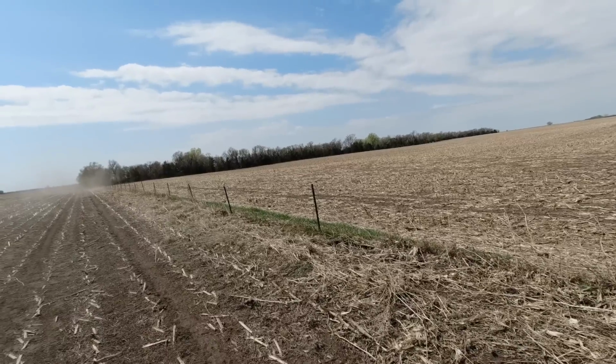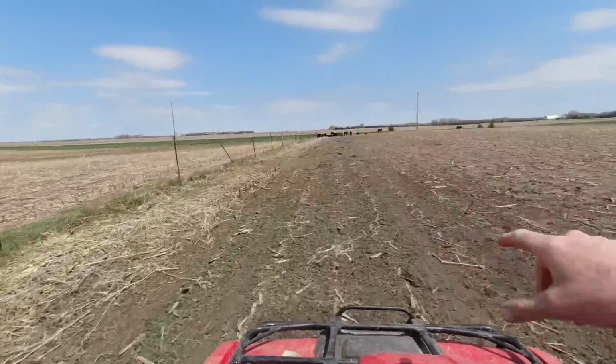A turkey over there. Look at him go. Got a big old gobbler. He's going to drink water out of the water tank.